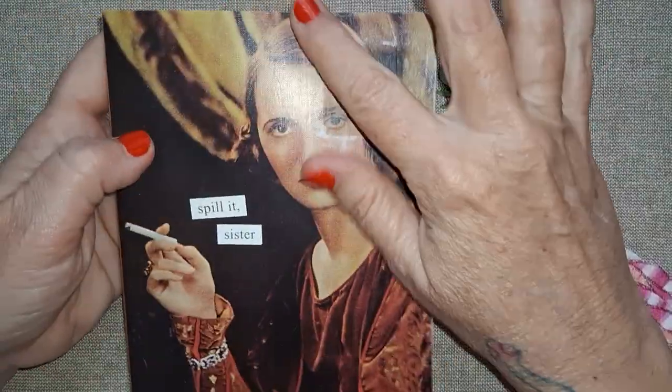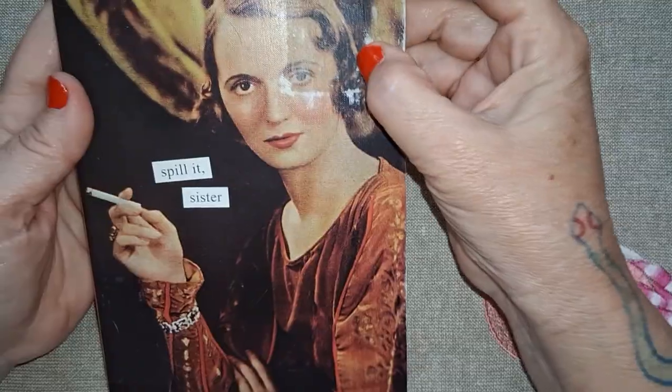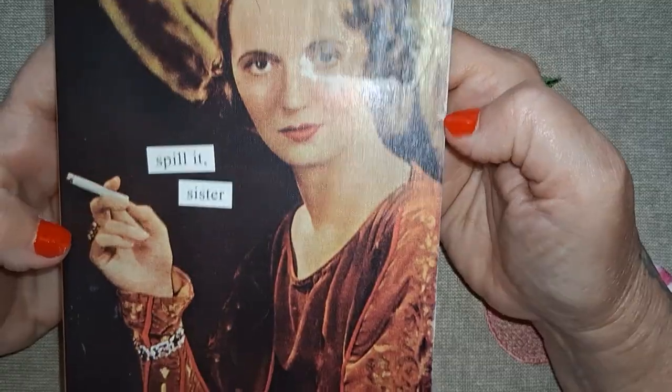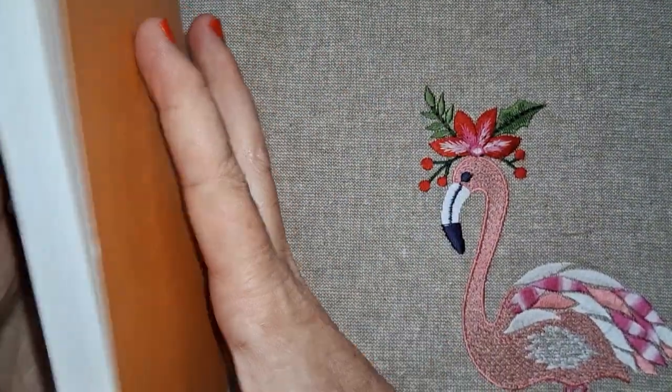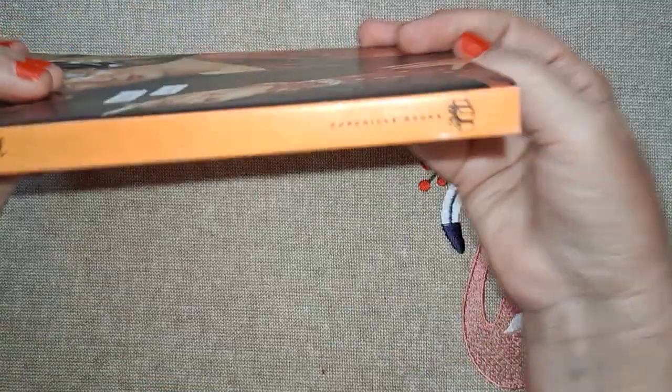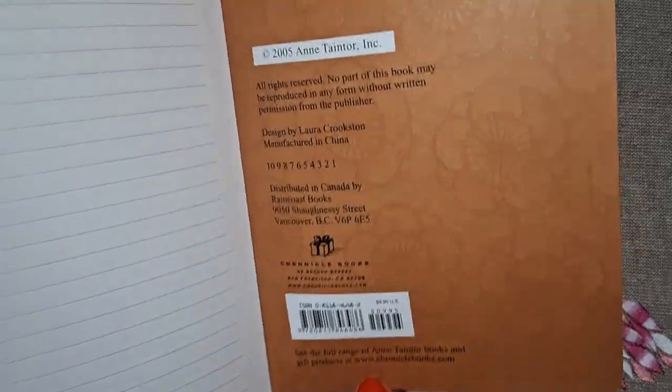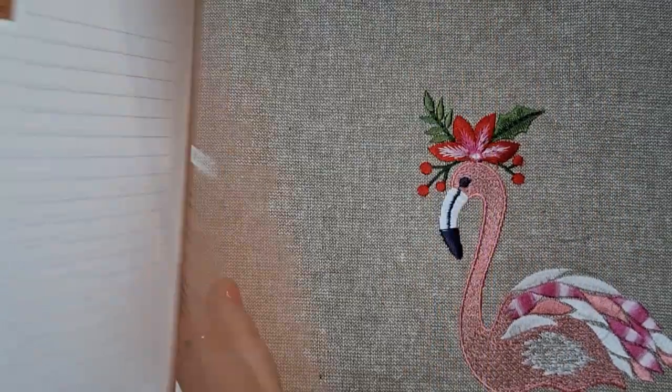This cute little journal. It had an old price sticker on it, and I did manage to get the sticker off, but it kind of damaged it a little bit. But this is so cute. It's a journal. They hated to spread gossip. I'm sure you heard it here first. This is really cute. She was tempted to cause a scene. I think this is so cute, so I picked that up. I don't remember seeing if this had any year on it. Chronicle Books. Oh, 2005. So that's cute.